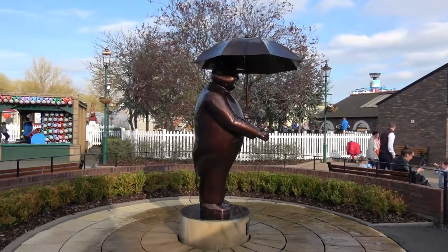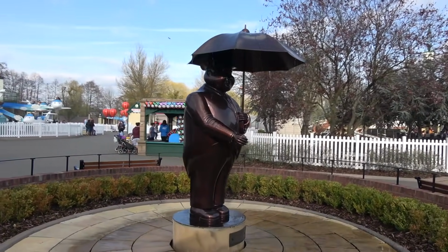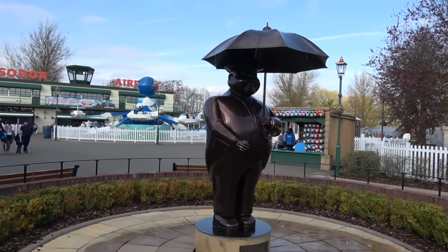Do you like that little waterfall there from the umbrella? It's not raining today, Fat Controller. It's a nice day.